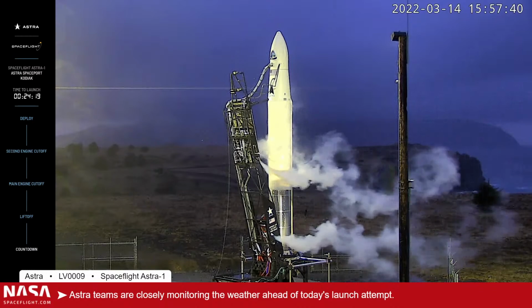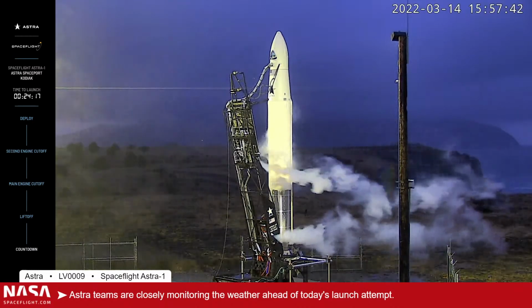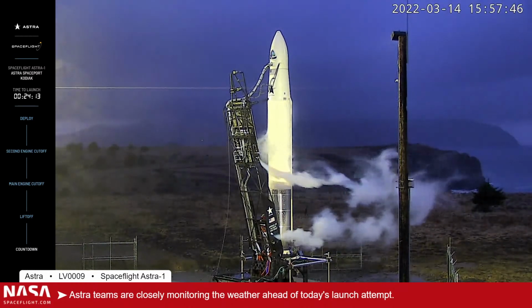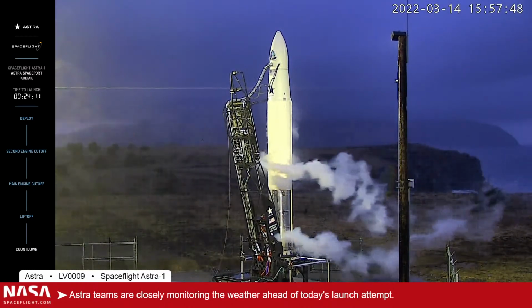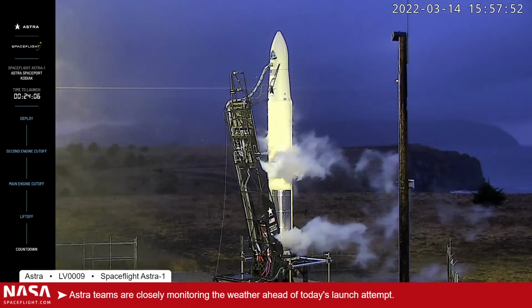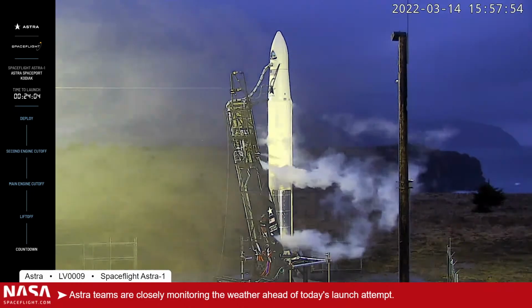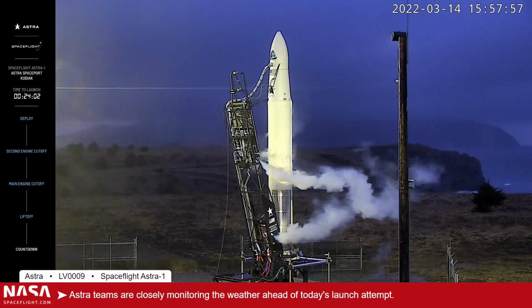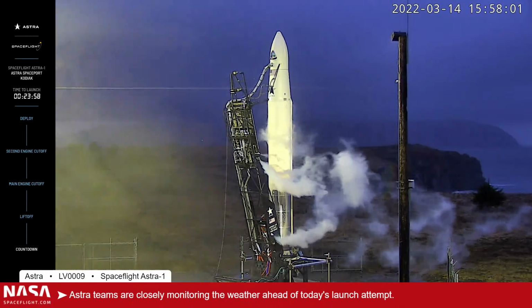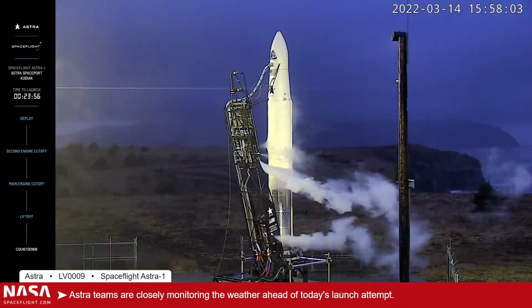Our team takes into account many different weather factors, but rain is not something that particularly impacts the rocket on the ground, although it does make work a little tougher for our red team, our team of field engineers up in Kodiak. We are very grateful for them working in those conditions to help keep our launch site set up on time and safe.